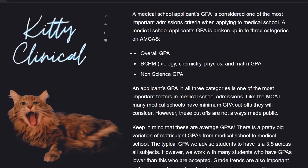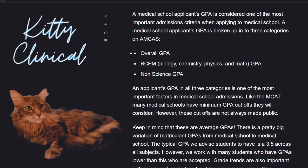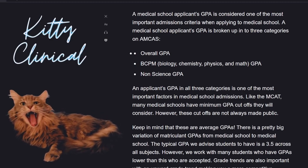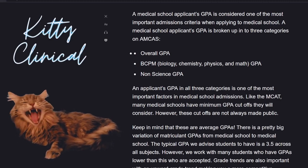So what that means is you're going to be applying to these schools. You're going to be paying the medical college admissions fee, which I don't know what it is now off the top of my head, but you're going to be paying money to apply to these schools, and they're going to shut you down. They're not even going to see your application because your GPA wasn't high enough. Okay, that's essentially what I'm saying here, and unfortunately, that's the way the cookie crumbles. But it is the way that the medical school admissions system works.